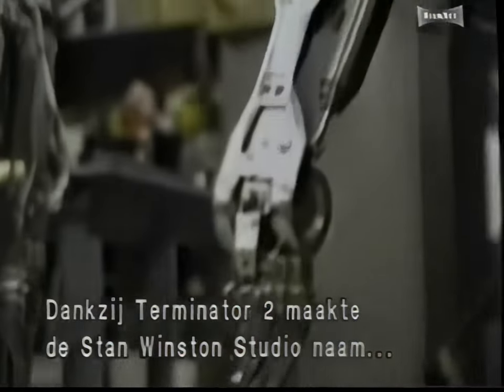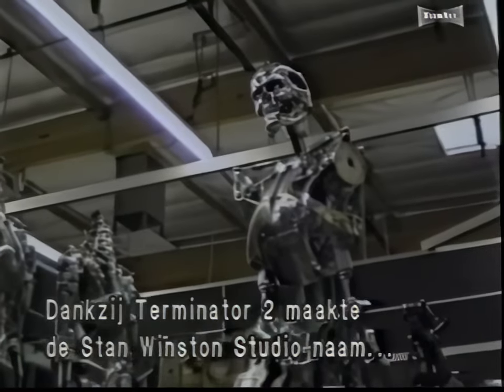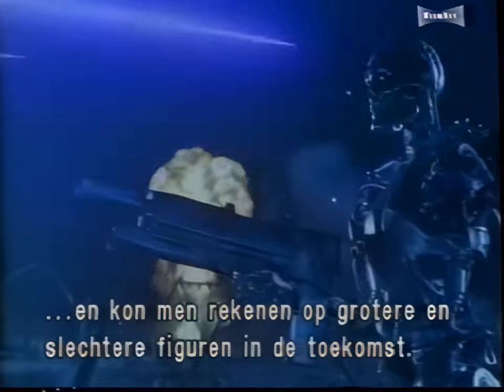The smashing success of Terminator 2 firmly established Stan Winston Studio and set the stage for bigger and badder characters to come.